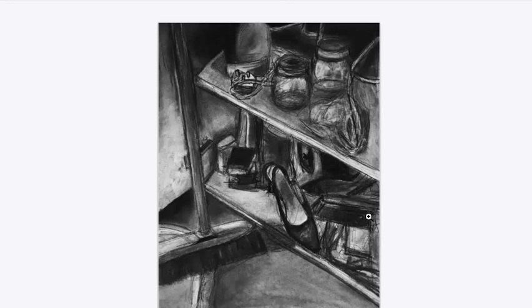It seems like the majority of the drawing is just done directly with the charcoal, and that you're not really using your erasers to layer and add charcoal. So what I would recommend, I would definitely get yourself a kneaded eraser, a white Mars plastic eraser, and an eraser stick.